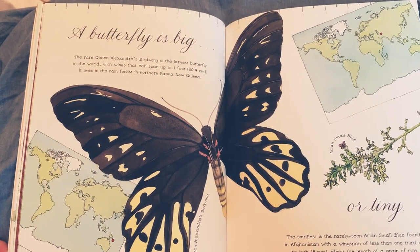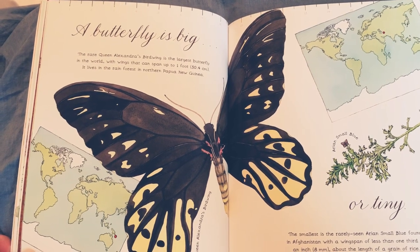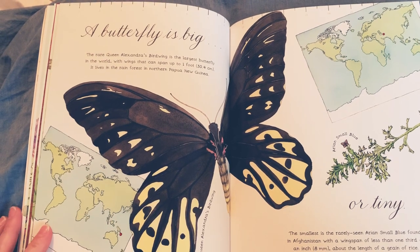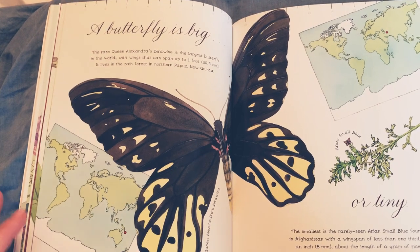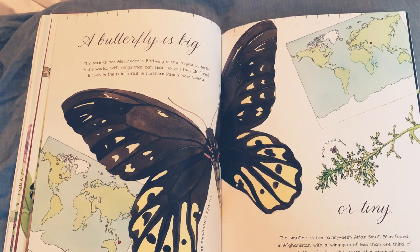A butterfly is big or tiny. The rare Queen Alexandra's birdwing is the largest butterfly in the world, with wings that can span up to 1 foot wide. It lives in the rainforest in northern Papua New Guinea.